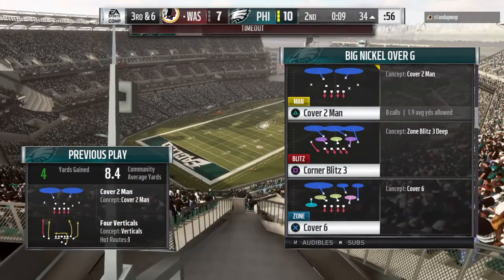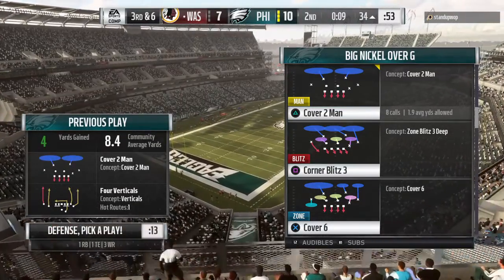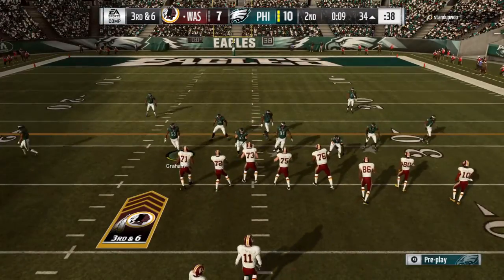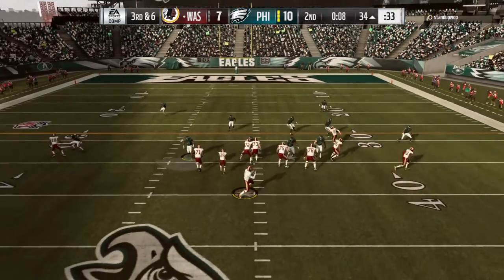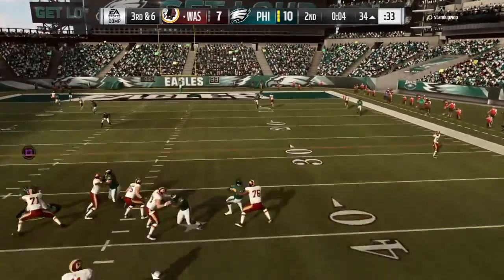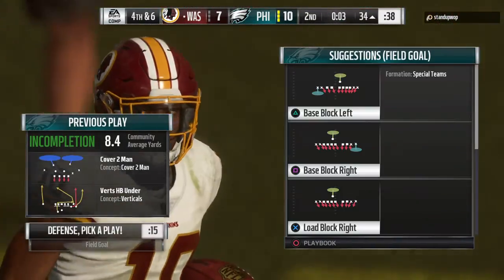Now a signal and a timeout call as it comes with 9 seconds to go in this first half of play. The Redskins on 3rd down. They've been okay, 2 for 3 thus far. This will be 3rd and 6. From the gun, here's Smith. He sets to fire deep. And this is incomplete with a clock showing just 3 seconds left.